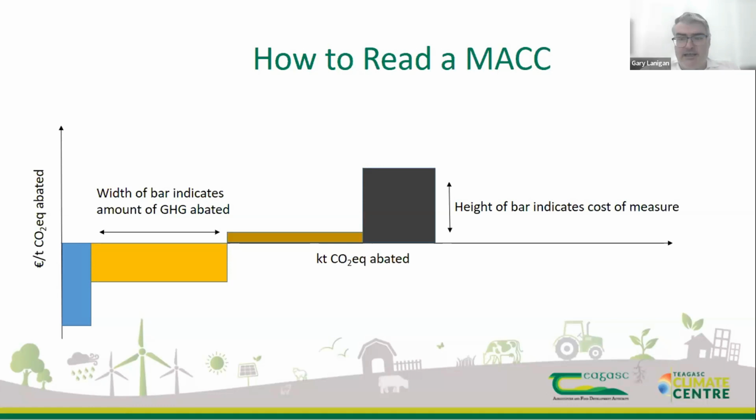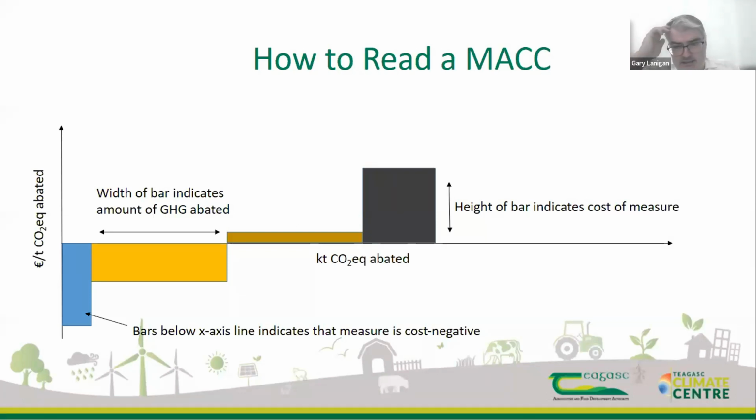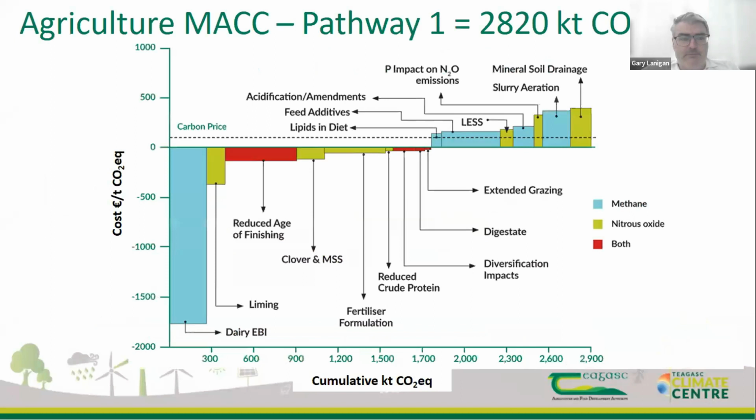The height of the bar indicates the cost. So if you've got a very high bar, it's quite a costly measure. And conversely, the lower the bar is below the x-axis, the more cost negative it is. So if it's below the x-axis, happy days, it's a cost negative measure, so you actually save money by implementing it. So that's how to read a MACC.